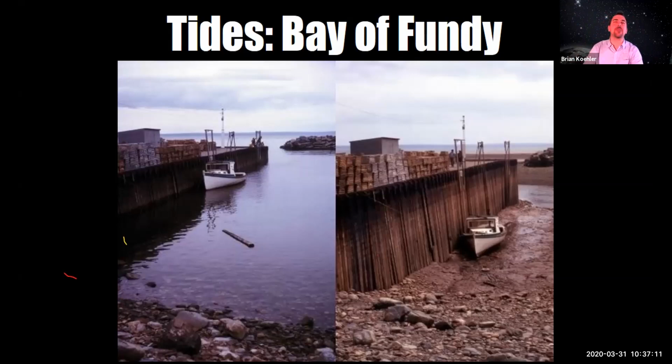Now, we don't have any bodies of water here in Connecticut that have these kinds of tides, but it's really interesting to see how there are people around the world whose lives and jobs are affected by the fact that water goes up and down, and it is all related to the moon's gravity.